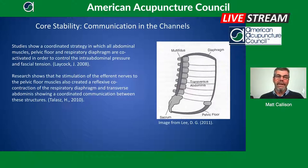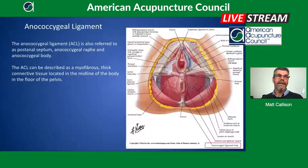And in this particular presentation, I'm going to emphasize treating Du 1 because it is a core point, a foundational point for the Du Mai, and it does affect many of the myofascias that we're discussing. So let's go to the next slide and let's get right into the anococcygeal ligament, which is the tissue of Du 1. So next slide, please.